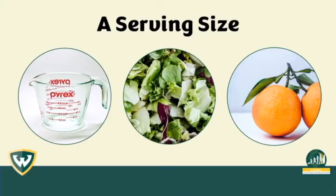A serving is a standard amount of food, such as a cup or an ounce. Serving sizes can help you when choosing foods and when comparing similar items while shopping, but they're not recommendations for how much of a certain food we should eat. Rather, they're a way to measure how much of a specific food fits within our MyPlate recommendations. It will be up to you to decide how many servings from the total daily recommendations you want to include in each of your meals.